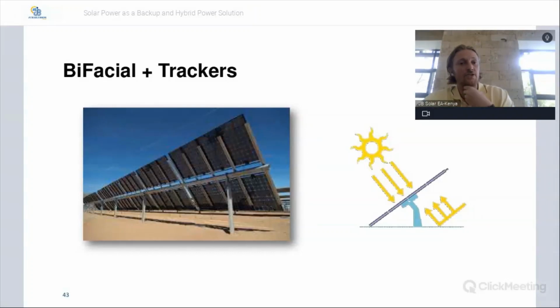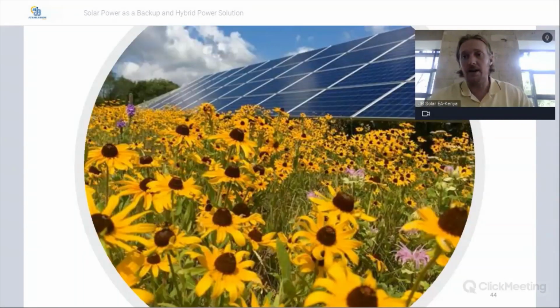But now, so we've talked about some considerations of land. We've talked about how land space, you need to consider the albedo, the environment, your row spacing and things like that. But what about any other concerns with land? So now let's talk about agrivoltaics. Agrivoltaics is solar plus farming.